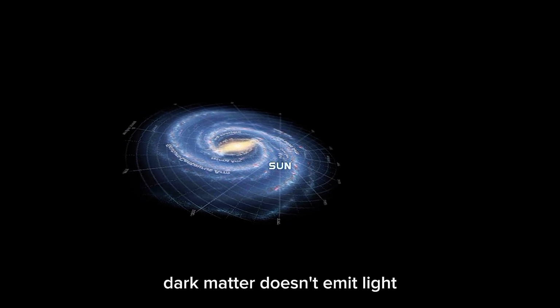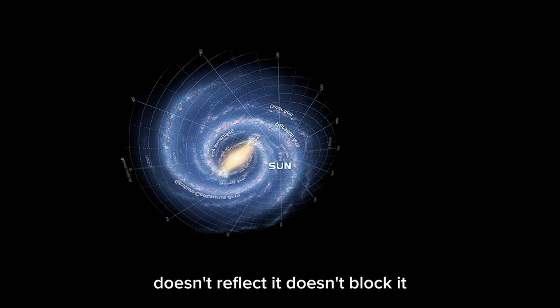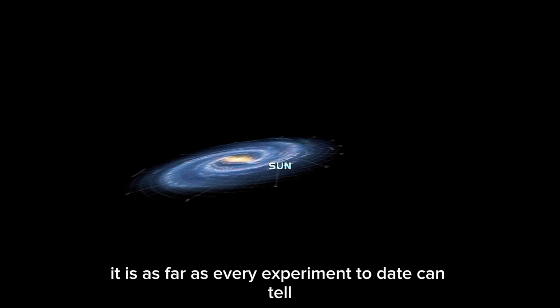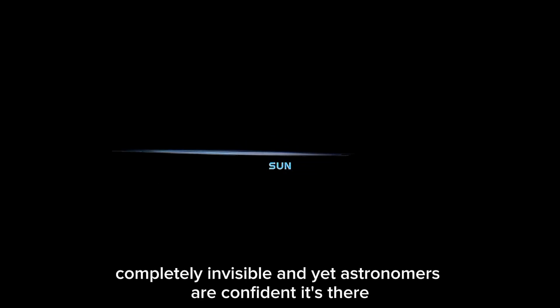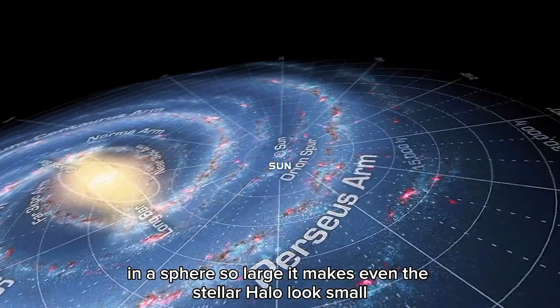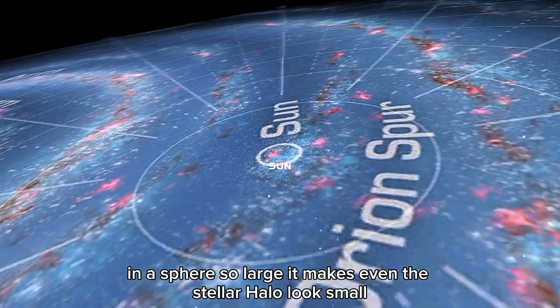Dark matter doesn't emit light, doesn't reflect it, doesn't block it. It is, as far as every experiment to date can tell, completely invisible. And yet, astronomers are confident it's there, wrapped around the Milky Way in a sphere so large it makes even the stellar halo look small.